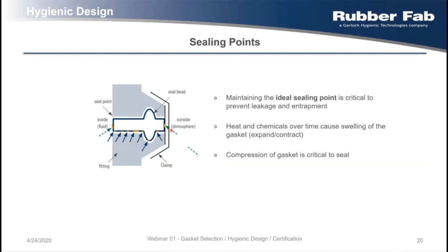Another big important sealing point is outside. Because if you have the outside sealing point, material or some contamination can get from the outside atmosphere inside your process, because the other way is possible as well. So the sealing points, like I said, are to prevent leakage and entrapment in this part.